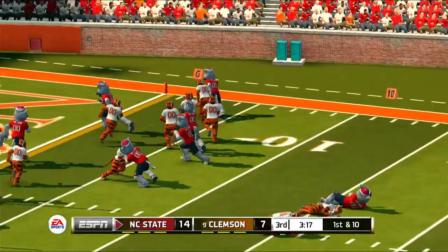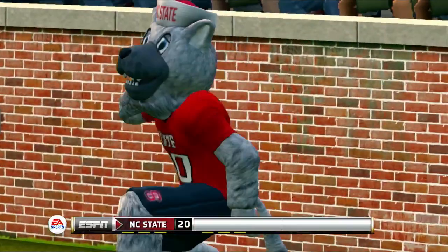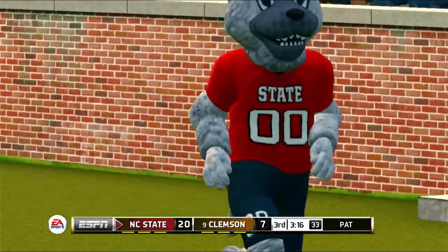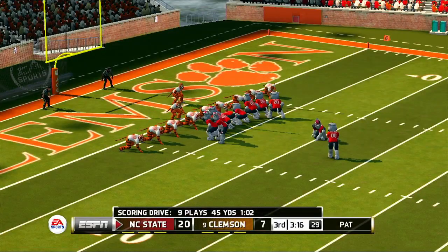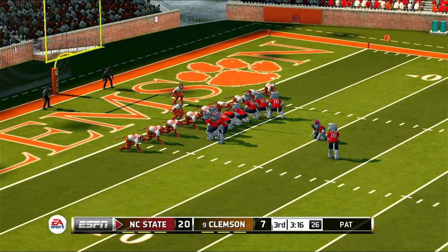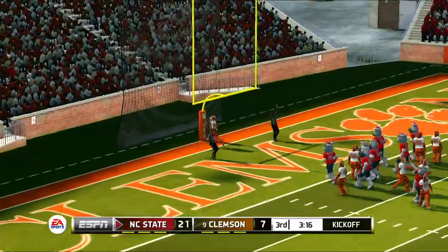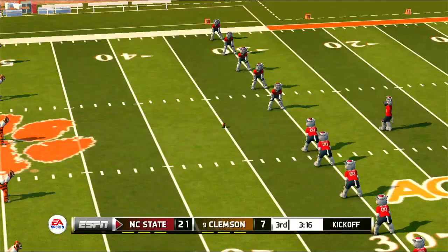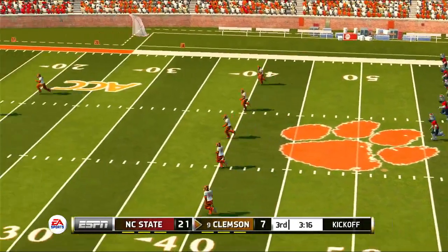Pitch out, got the corner. Touchdown, North Carolina State. And he converts the extra point. A 7-play, 49-yard drive, and they come away with a touchdown. Looks like they're ready for the kick. Sends it sailing downfield.